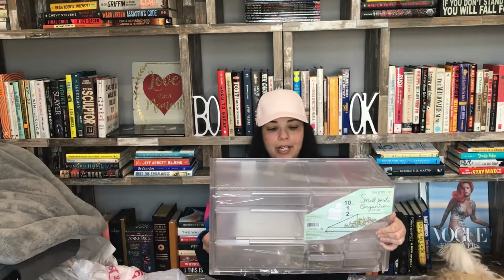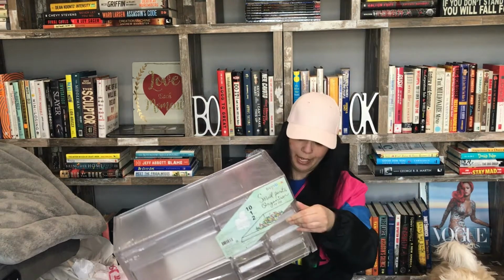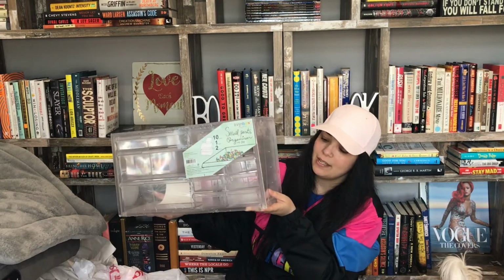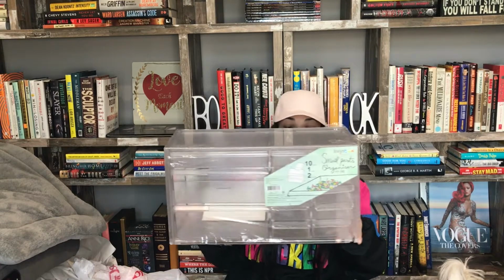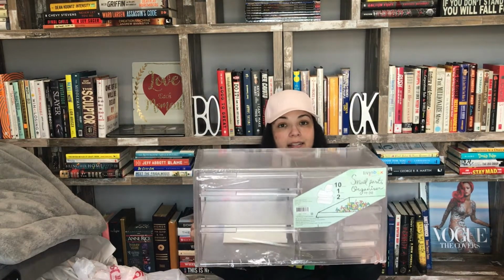I see these organizers all the time and they're usually $20. This one was $12 because it is a little bit broken on this side, but my husband says he can fix it and everything else is fine with it. And he can put his tools and nails and all that guy stuff.